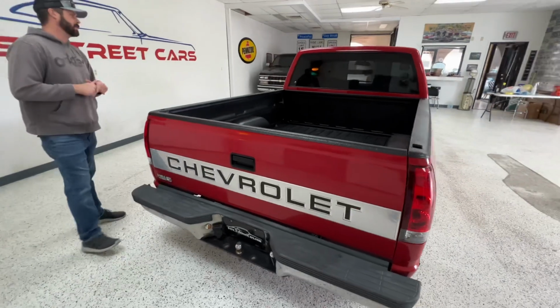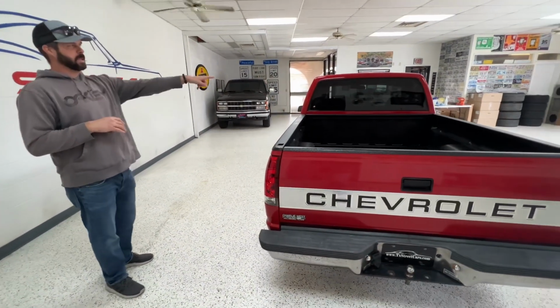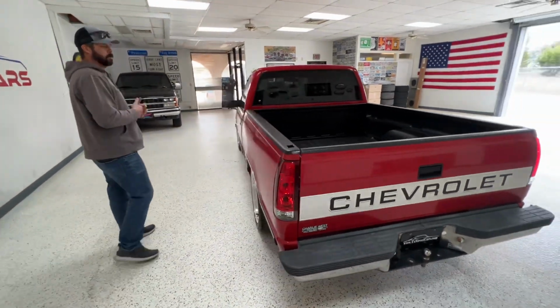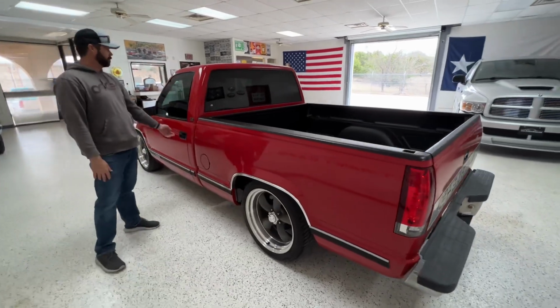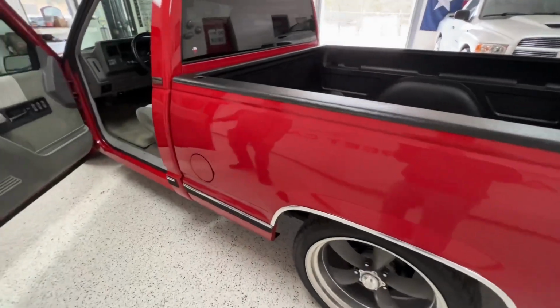Paint-wise on this truck, I'd say it's kind of driver quality. It's got some chips here and there. It's got some dings, including a pretty good door ding on the passenger side. So it's something you can drive and use and not worry too much about. Still has a good shine to it. No paint's peeling off. Nothing horrible, but kind of driver quality. You can see some of the chips I zoomed in on in the video.